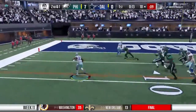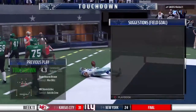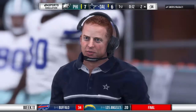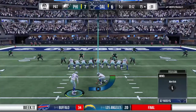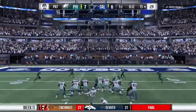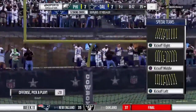A give to Elliott running left. And he is into the end zone for a Cowboy touchdown. Ezekiel Elliott with touchdown number 12 on the year. And the Cowboys are an extra point away from tying the football game. It's good, and we're all tied at 7 apiece.